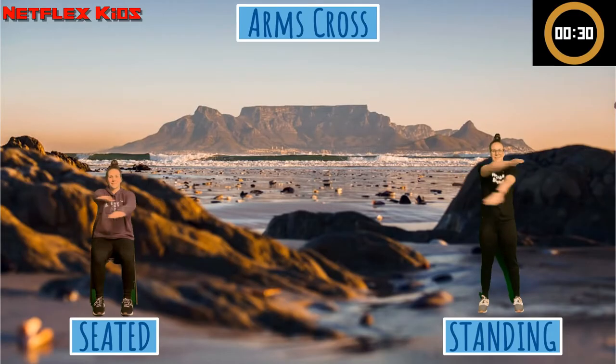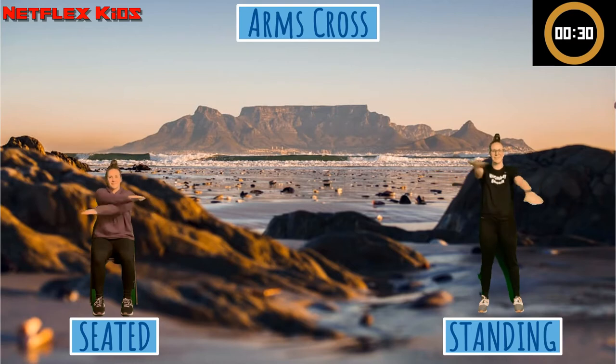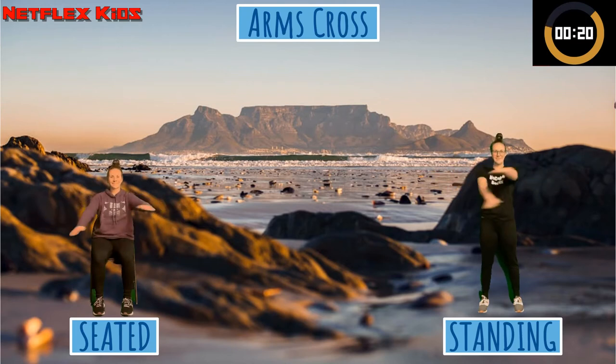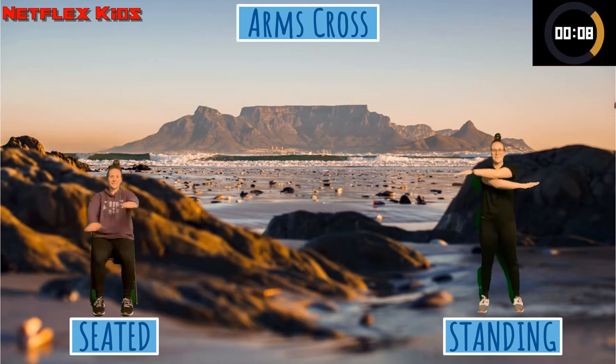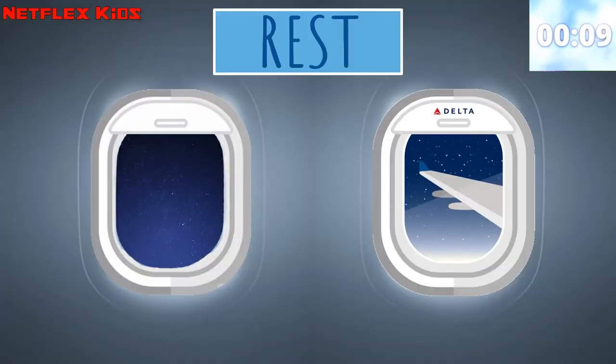Arms cross out to the side and into the middle, like you're moving across the flat surface of Table Mountain. This iconic flat-topped mountain is found at the southernmost tip of the African continent. Rest for 10 seconds.